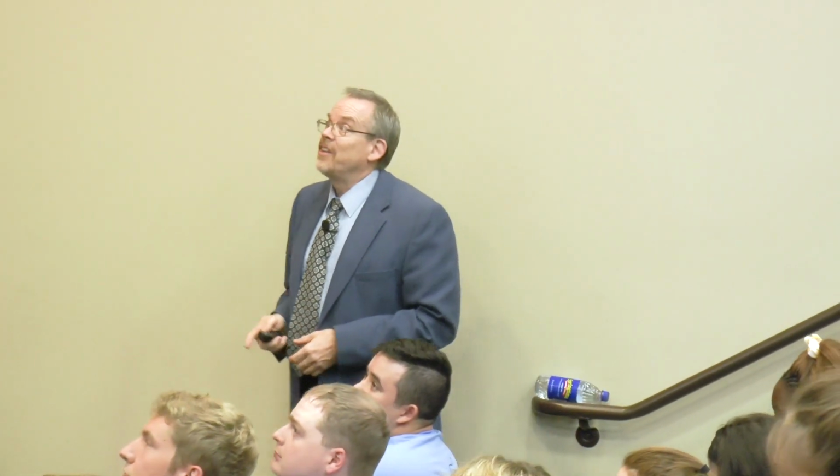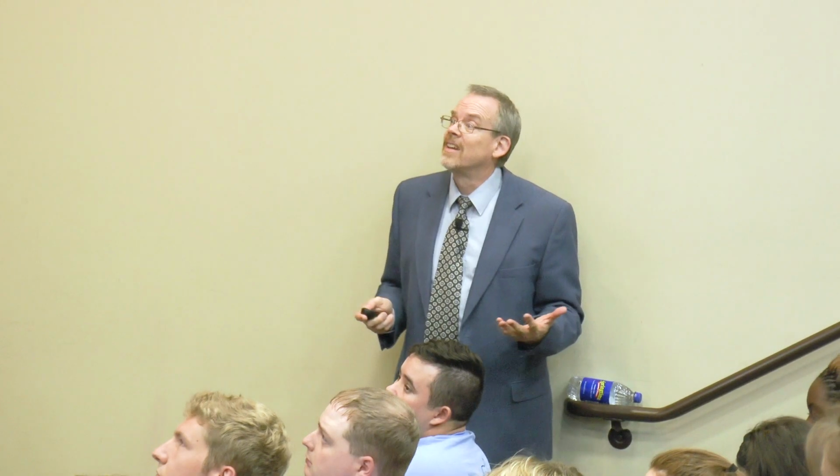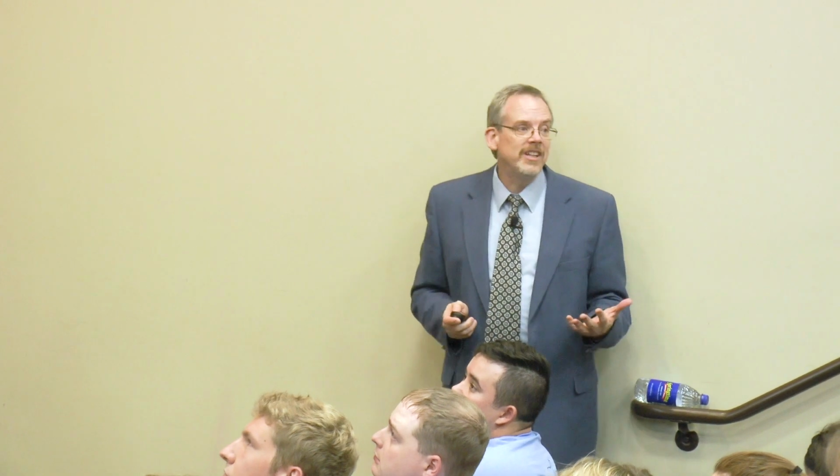So here are some of the archaeologists recording notes about the 5 by 5 meter grid. Here's Dr. Whitlock resetting a corner post of one of the grids. You have a student cleaning up the square with a brush.